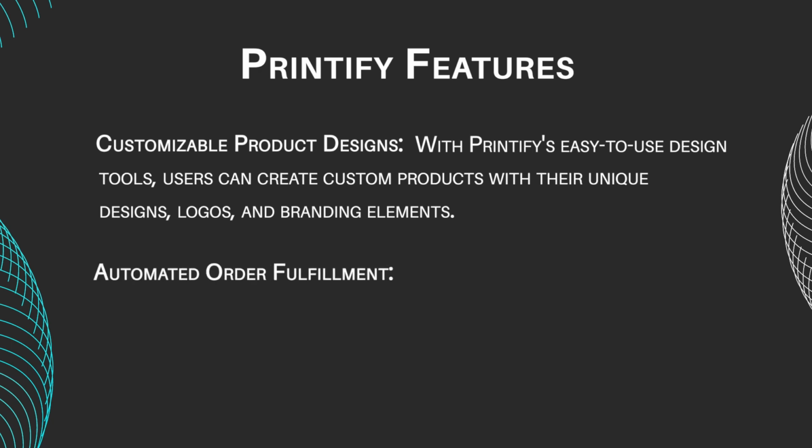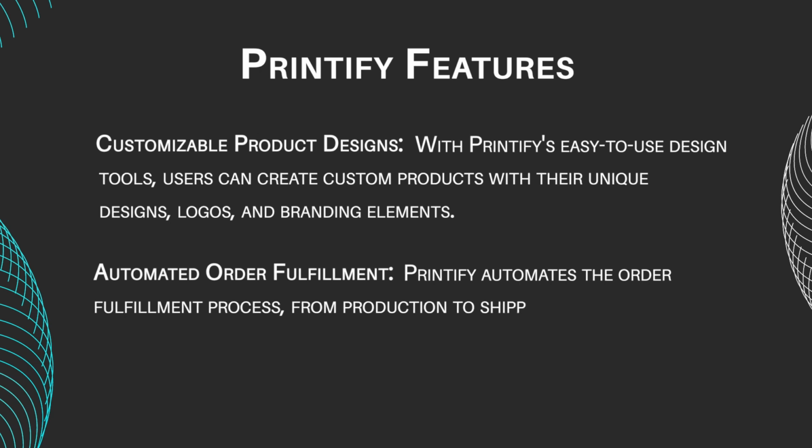Automated order fulfillment. Printify automates the order fulfillment process from production to shipping, saving users time and effort and ensuring a smooth and efficient workflow.